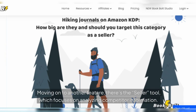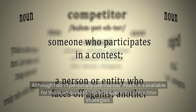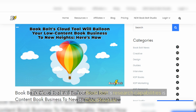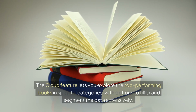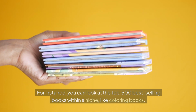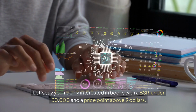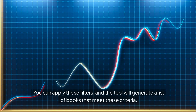Moving on to another feature, there's the seller tool, which focuses on analyzing competitor information. Although I don't personally use this tool much, it's available for those who want to dive deeper into competitor strategies. For me, the real gem of BookBolt's research capabilities is its cloud feature. The cloud feature lets you explore the top-performing books in specific categories, with options to filter and segment the data extensively. For instance, you can look at the top 500 best-selling books within a niche, like coloring books. From there, you can refine your search even further. Let's say you're only interested in books with a BSR under 30,000 and a price point above $9. You can apply these filters and the tool will generate a list of books that meet these criteria.